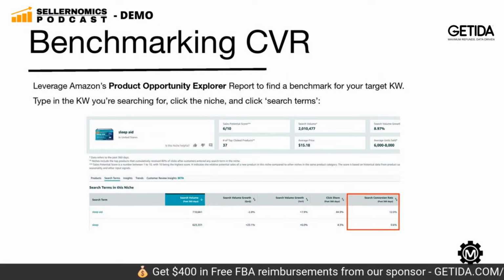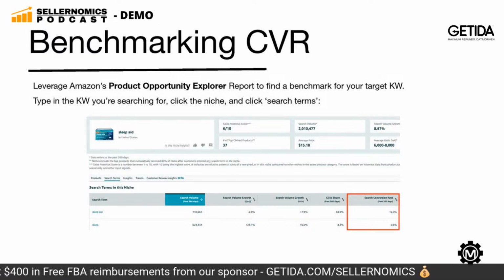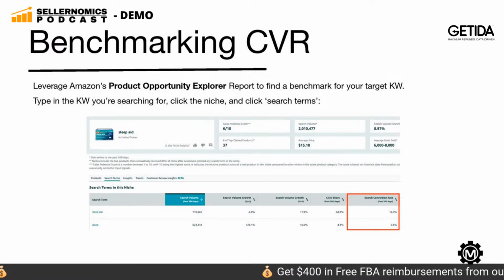And now the question is, once you have that information, how do we know if our product performs well relative to the market? Well, Amazon gives us tools that we can access through Seller Central that give us the ability to benchmark our performance. If you look, there's Amazon's Product Opportunity Explorer. This is in the growth section. It's a module.